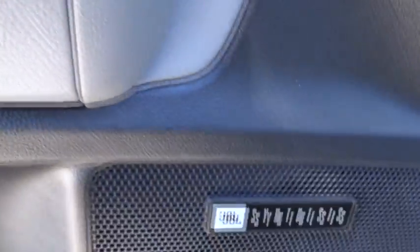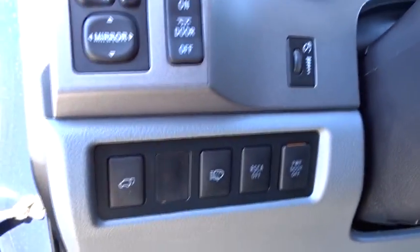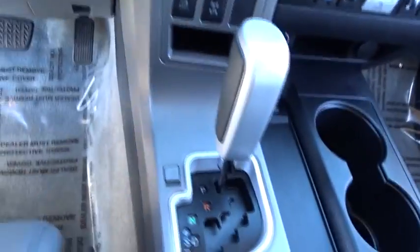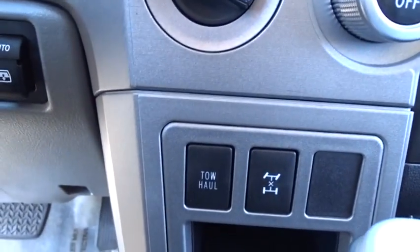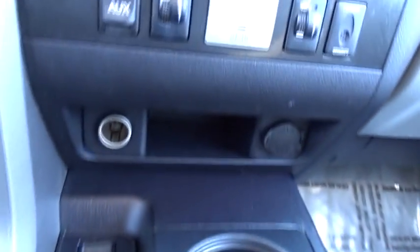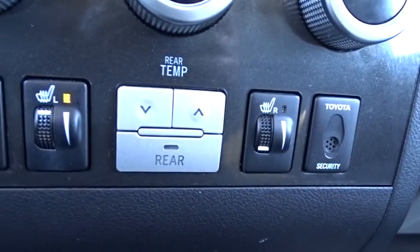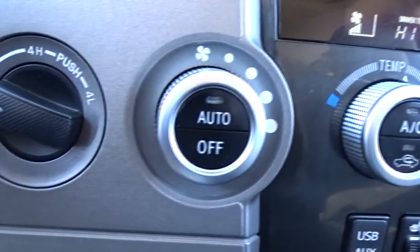Here are some of this vehicle's great options. Backup camera, stability control, traction control, keyless entry, anti-lock braking system, steering wheel audio controls, power liftgate, CD changer, tow hitch, Bluetooth, moonroof, leather-wrapped steering wheel, power steering, adjustable steering wheel, cruise control, auto-dimming rearview mirror, four-wheel drive, aluminum wheels, four-wheel disc brakes.